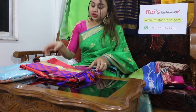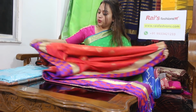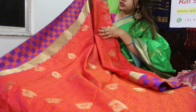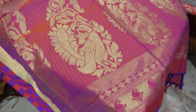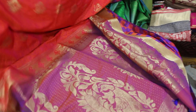This is also pure silk with heavy work. Best for your parties, wedding party, heavy party, evening. Full body have work with contrast border. Very beautiful one, color also very attractive, very beautiful. This is the heavy work pallu part. Very beautiful one. Best for your party wear. Very soft. You can easily carry. It's very comfortable.